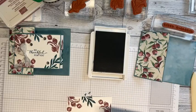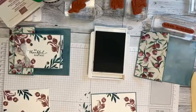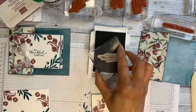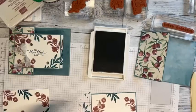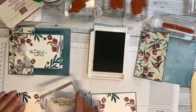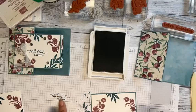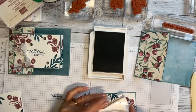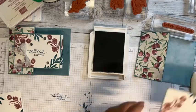Okay, so this is my front. So I'm going to stamp "So Thankful for You." Let's see, I gotta find it here. What I like to do is get a line, but you can't see because I'm down too far. I like to stamp looking at the line, because when you have the "thankful" written out like that and then these letters, sometimes it's a little hard to get it even. So what I'm looking for is to line up my "For You" so I can get it even, okay?